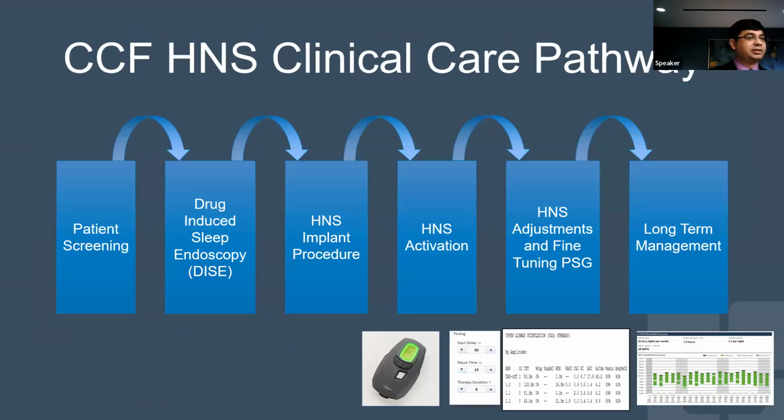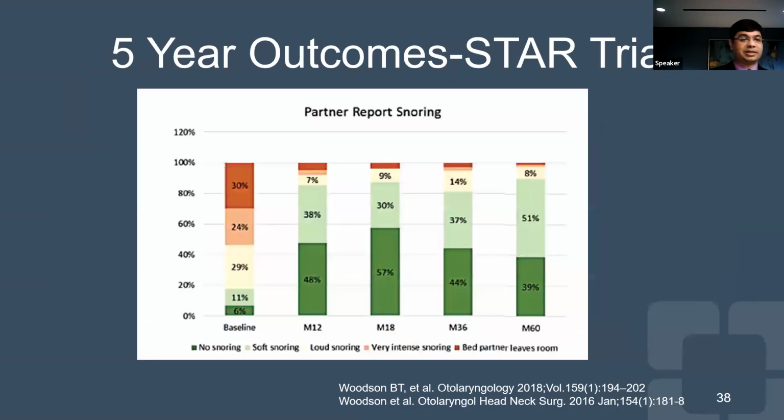So how do patients get in? You screen the patient, they have drug-induced sleep endoscopy to determine candidacy, and they get the implant procedure. Then they come back to sleep medicine for programming and what we call activation of this device. We let them get used to it over 3 to 6 months. After that, we send them back to our sleep lab to fine-tune the device and figure out what particular setting treats the obstructive sleep apnea optimally. And then if all goes well, they go to long-term management.